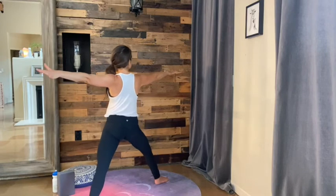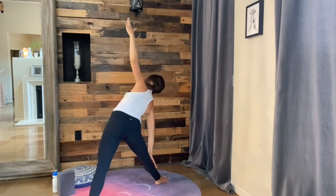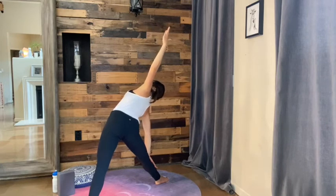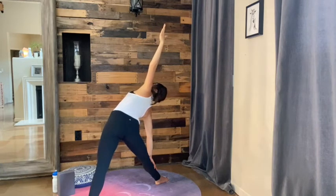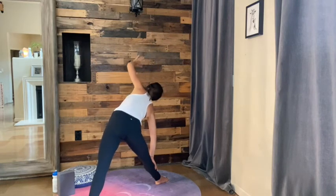Inhale, straighten the right leg. Reach the right hand forward, dial the right hand down. Left arm to the sky, Trikonasana. Stay here for a big breath in. Big breath out. Another deep inhale. Exhale, close it down.